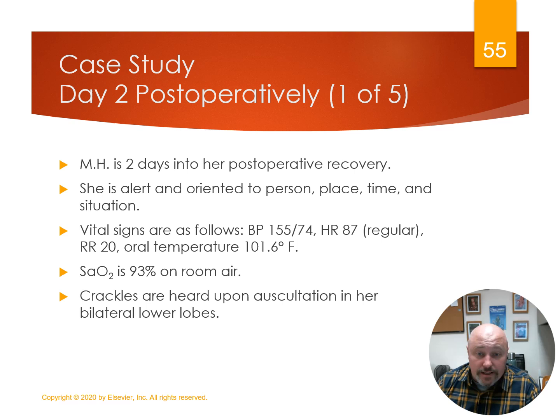The patient is 2 days into her postoperative recovery. She is alert and oriented to person, place, time, and situation. The vital signs are blood pressure 155/74, a heart rate of 87 and regular, a respiratory rate of 20, and an oral temperature of 101.6 degrees. Her SaO2 is 93% on room air, and crackles are heard upon auscultation in her bilateral lower lobes.